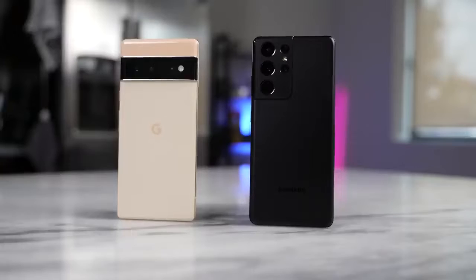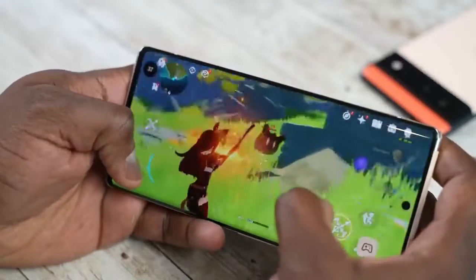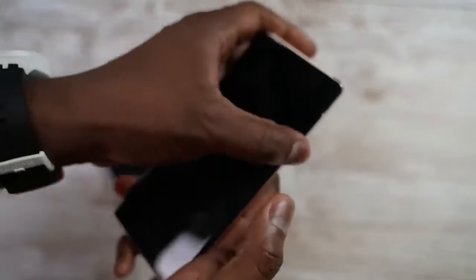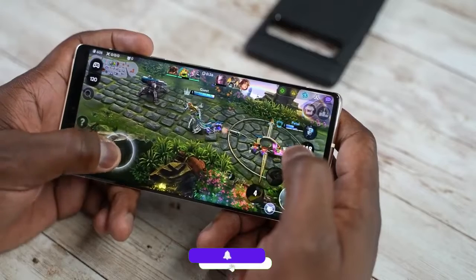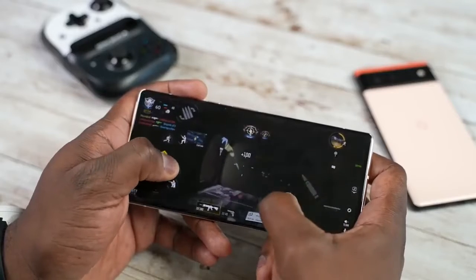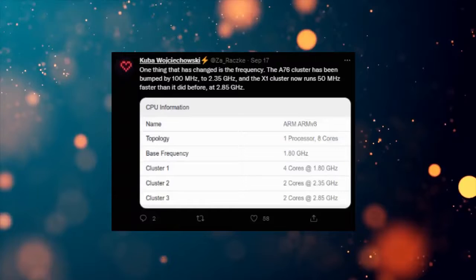Google is going in a different direction to make a perfect flagship. Yes, Google Pixel 7 Pro will be way slower than its competitors, but why? Well, there are a couple of things Google is doing with the software to make it better, but when it comes down to raw performance, Google's new Gen 2 Tensor chipset is far behind the competitors. Google is using the same cores from last year, just increasing the frequency.